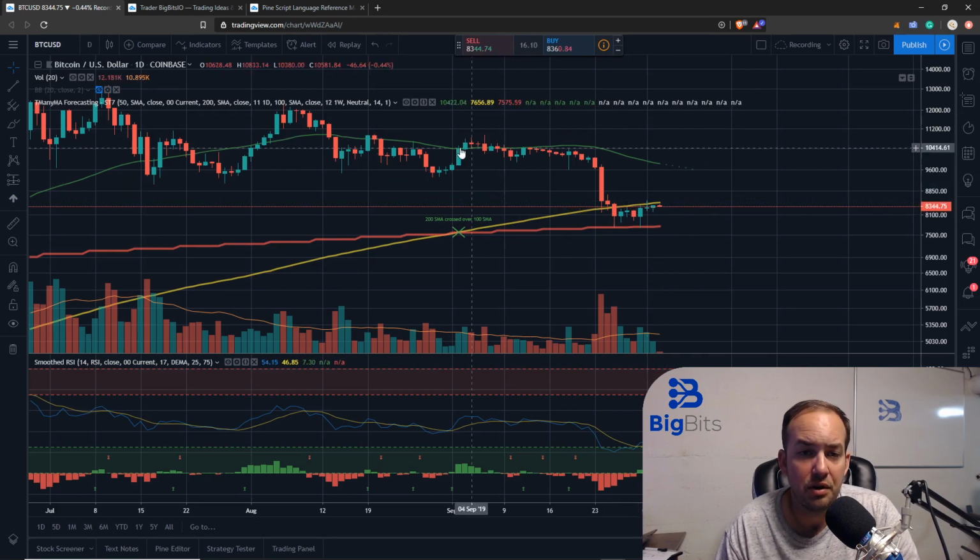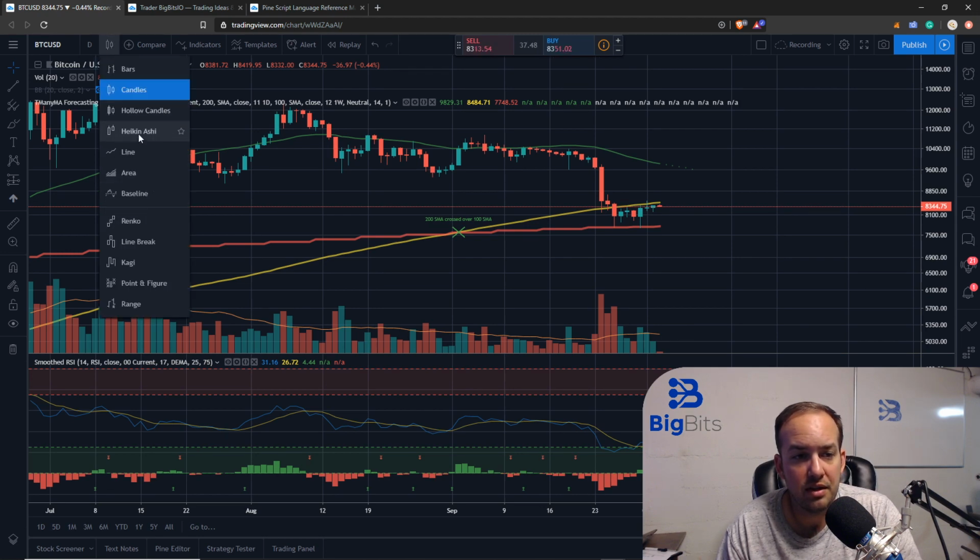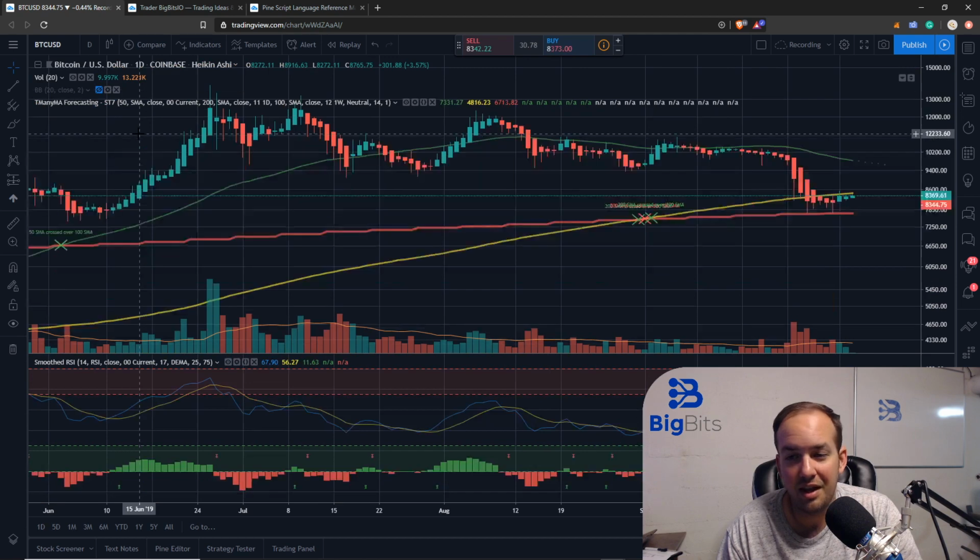One thing I did want to note, though, is if you're on TradingView and you're following along with what we're doing, check the Heikin-Ashi candles. I'm probably really messing up the pronunciation, but I believe the RSI indicator works a lot better with these. It does in fact change the RSI value slightly, but I think the signals are a little bit better when you're looking at that here.